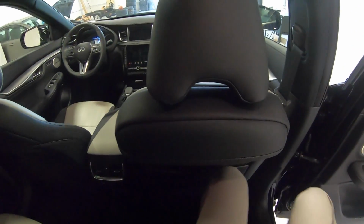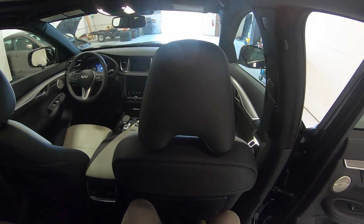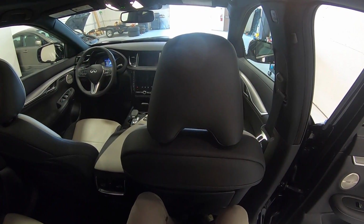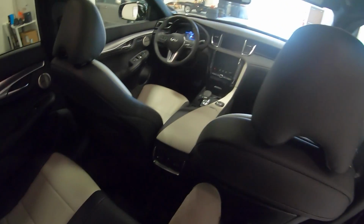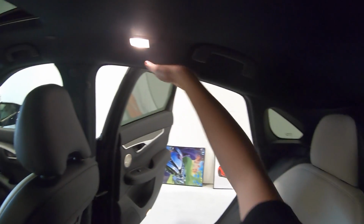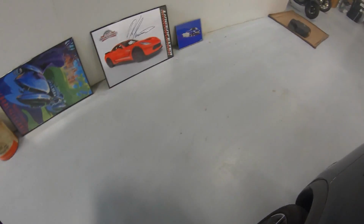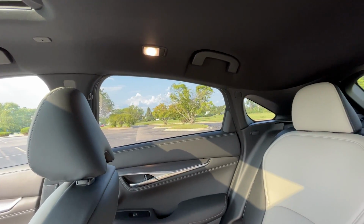Oh, yep. As you see, getting into the back of this, my head does touch the ceiling. Being a 5'11" individual, this is not always ideal for something that's marketed as an SUV. My head is literally pressed against the ceiling. So, you see the roofline, it should go like this, but instead it goes like that. So unfortunately, that is the price that you have to pay for wanting to have the swooping rear roofline.